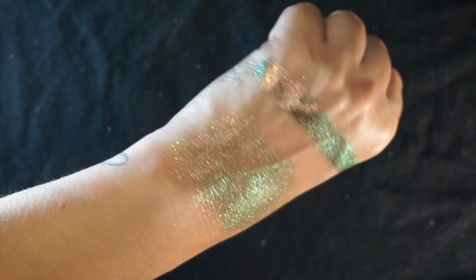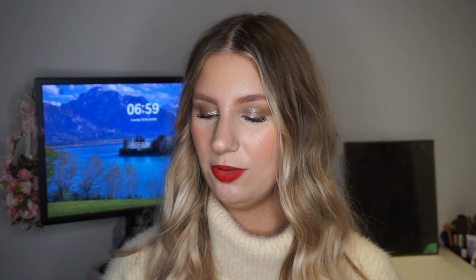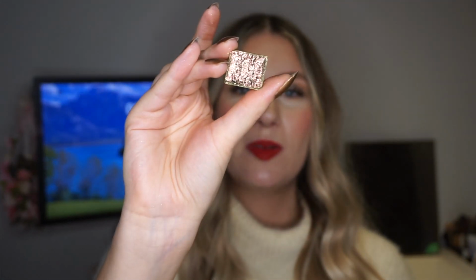And it's just such a pretty one. With the sparkles, they contrast so nicely to the base. So even though it has all those shifts, it's very shifty just in the base itself, the sparkles just contrast so nicely. They just make this eyeshadow look so mesmerizing.